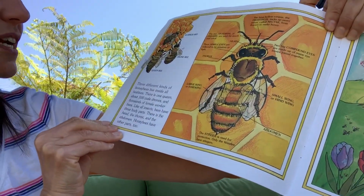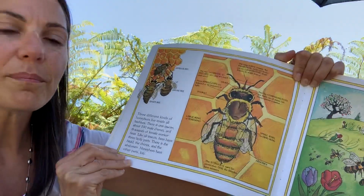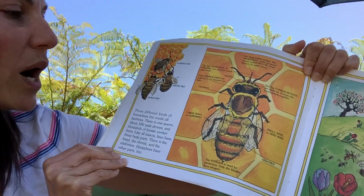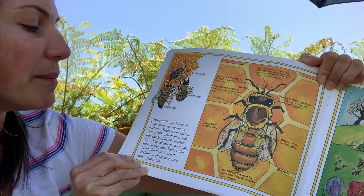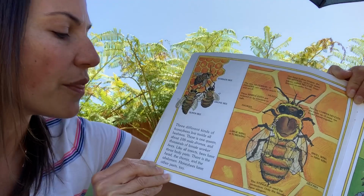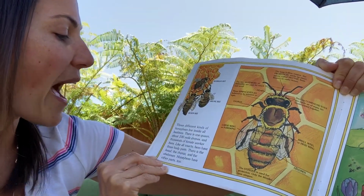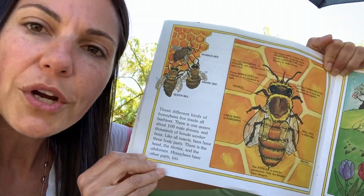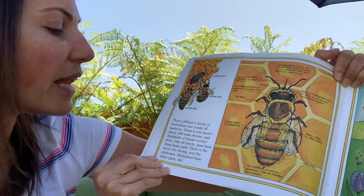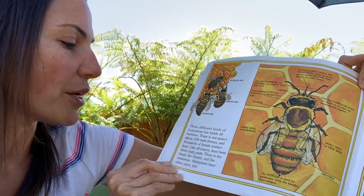Three different kinds of honeybees live inside all beehives. There is one queen, about 100 male drones, those are the boy bees, and thousands of female, those are the girl bees, worker bees. Like all insects, bees have 3 body parts.